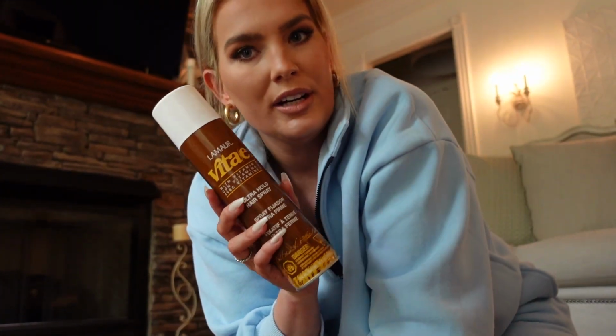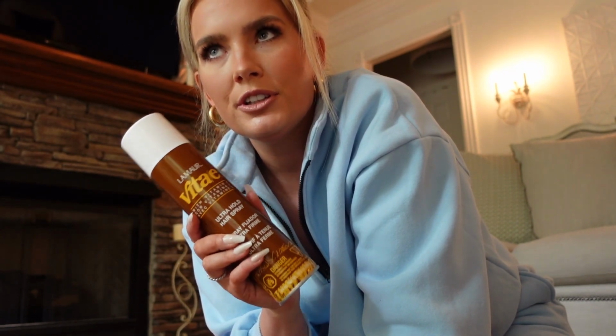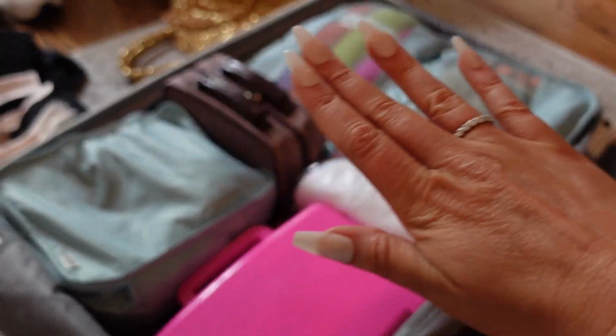I always bring a can of hairspray in my checked luggage, and Monroe always tells me that you shouldn't pack hairspray even in your checked luggage, and I'm like, am I doing something illegal? But I don't think so. Let me know. Here is this side so far.